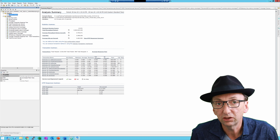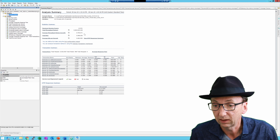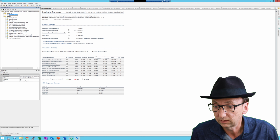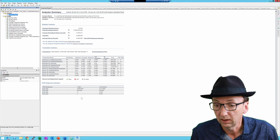So the test's finished. I've started up analysis. I've had a quick look through it, and now I'll walk you through. As we can see, we got to 10201 users, so just over 10,200 users. We did 5 gig of data, not very much really. These are the different transaction names. I didn't put an SLA in. 90th percentile was all pretty good. We had a few errors. I'll go through them later. We had a total of 10 HTTP 500 errors.